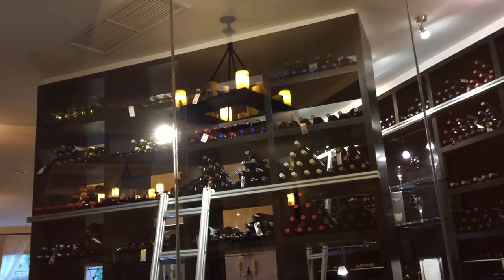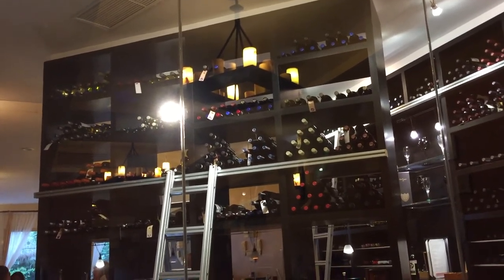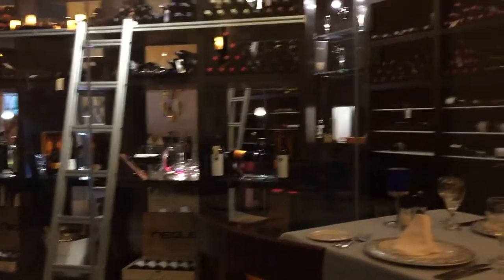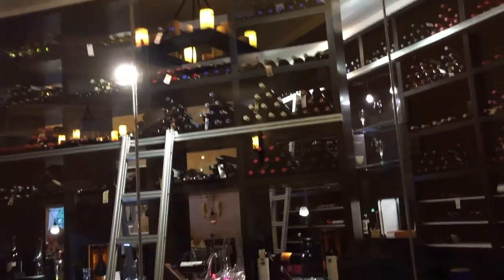It's not exactly a wine cellar, so I guess you'd call this a wine room at the Il Olivo. And it's very big. It's kind of right out where everyone can see it in plain view in this glassed-in room. But they have a big selection of wine if you're a wine drinker here.